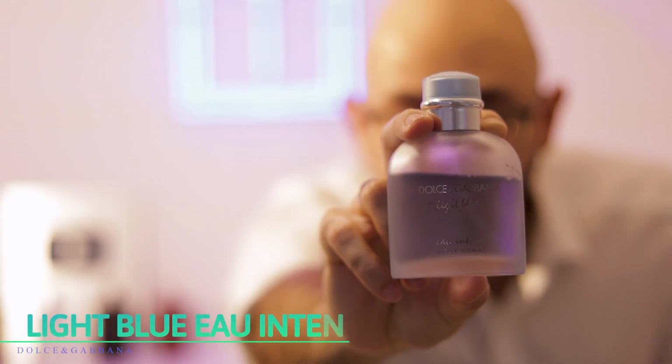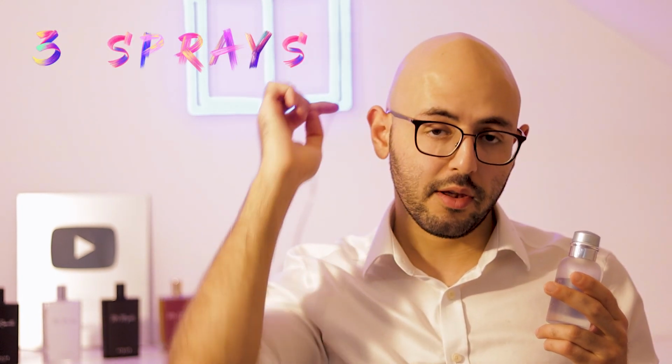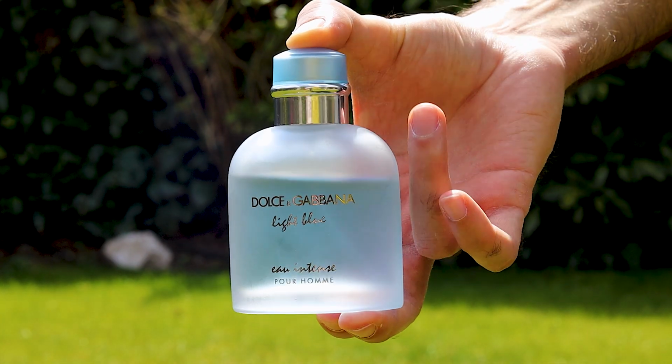Number 1, Dolce&Gabbana's Light Blue Eau Intense. One of my favorite summer fragrances of all time. I go 3 sprays, one on each side of the neck and then one on the back of the neck. I like it on my skin directly because I like the way it mixes with my skin chemistry. And with these 3 sprays, I get a lot of compliments. It's quite a loudly projecting summertime fragrance, salty, aquatic, and attractive.